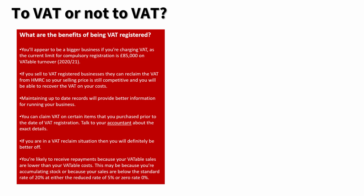So if you're doing £70,000 a year, you don't have to be VAT registered. If you're doing £100,000 a year, you have to be. And companies may, if they're turning over less than £85,000, still be VAT registered. It doesn't involve more paperwork, but it actually makes you look bigger than you are.